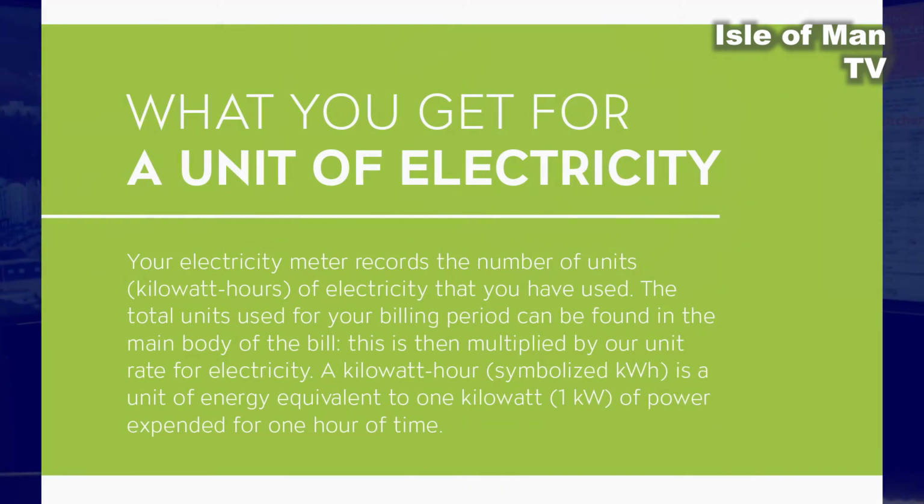So there we go, there's a sort of outline of what you can expect to pay here in the Isle of Man for your appliances. Of course, it's the MUA website, so this is dealing purely with the electric side of things, but it does give you some thought maybe when you next do something about how much it's going to cost.